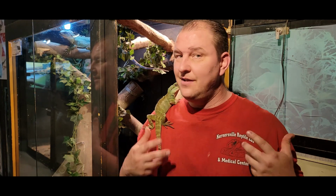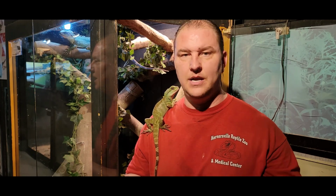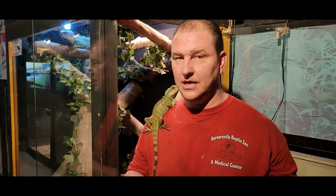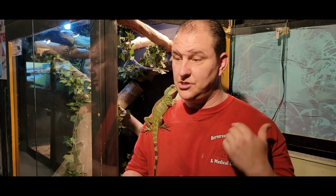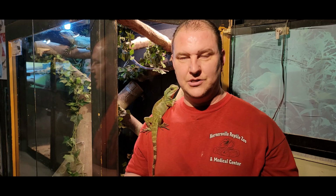And again, as you can see, they really do settle down. Yes, when you first get them, they are flighty. They want to just take off and run. Very seldom do these guys want to actually bite. They don't generally tail whip that often. They don't generally bite that often. They just want to take off running and go hide somewhere. So a little bit different than some of your other more aggressive lizard species.